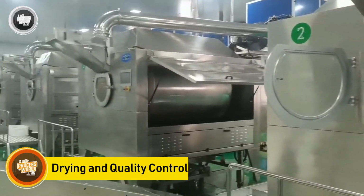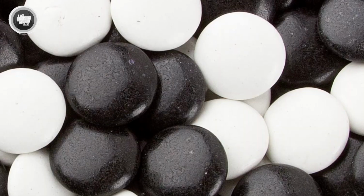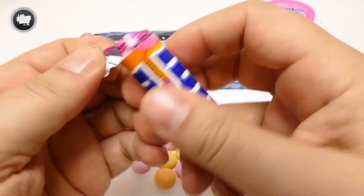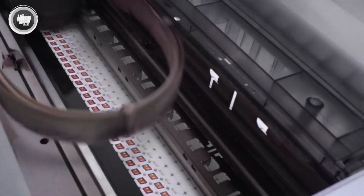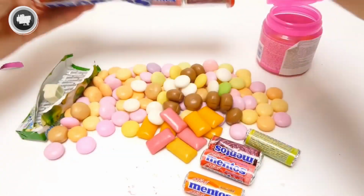These rooms are set to the right temperature and humidity, so the coating hardens evenly, while the chewy center stays soft. If the environment shifts even slightly, the balance of texture could be lost, so sensors track every detail to keep conditions steady. Once the drying is finished, it's time for quality control.